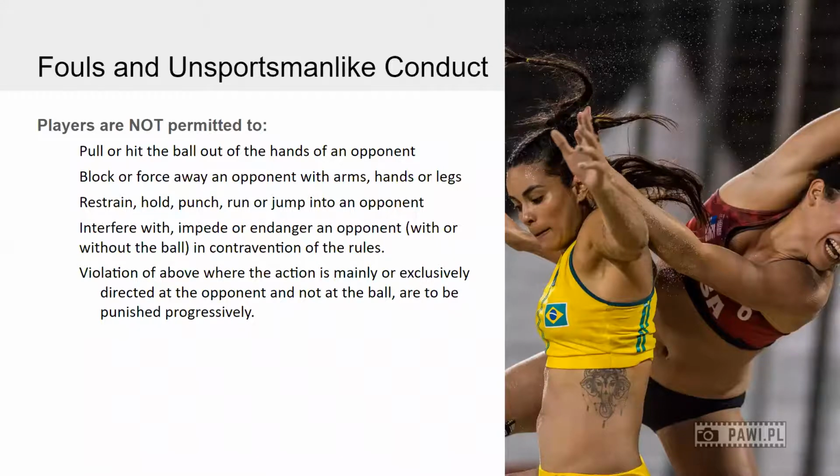You're not allowed to block or force away an opponent with your arms, hands, and legs. Think about the restrictions we also have in indoor to set a guard or set a screen in the defense as a pivot. That is the same measurement we have to apply here to the judgment of the body contact and the blocking motion. You're not allowed to restrain, hold, punch, run, or jump into an opponent, especially the jump into an opponent.